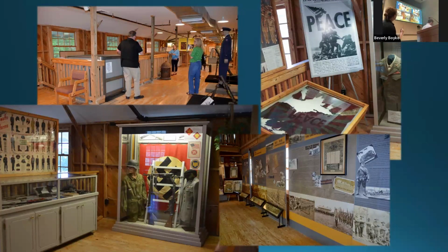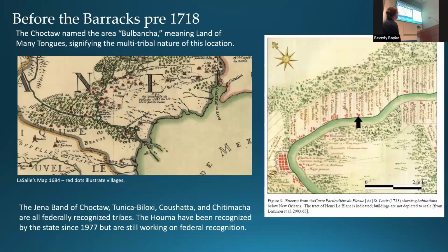We've got World War I, World War II, one full-time staff, a couple of part-time staff. We do a lot of school group tours. It's a wonderful little museum. It's right in Pineville. You do have to show identification to get onto Camp Beauregard, but if you're ever up that way through Alexandria, you should stop in and check it out. It's really an interesting place.